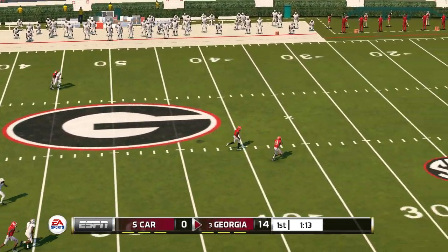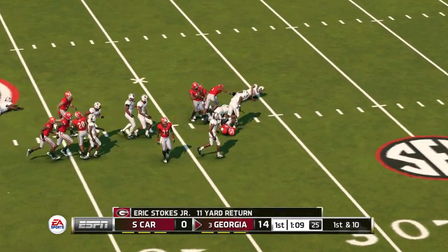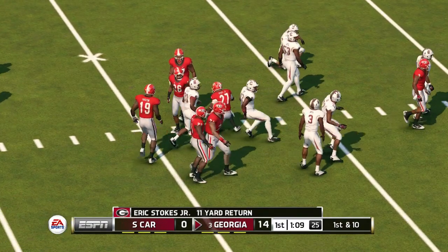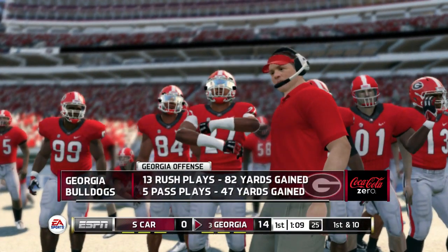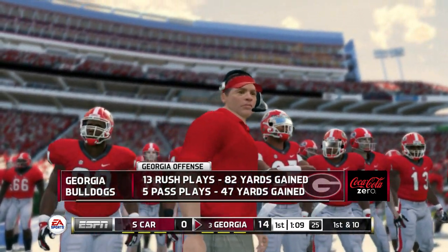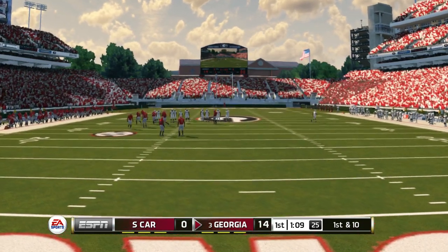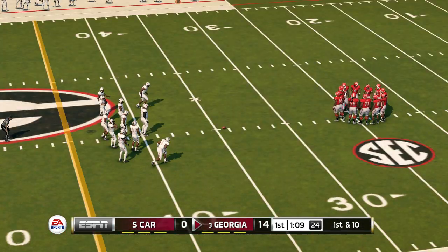It's away, and it's a booming punt. And he's tackled at the 34. Georgia's on a roll. They've really been clicking in all phases of this one early. Yeah, when you play a team like this that you know you're physically better than, just leave no doubt. Take control of the game early and try to dominate, and that's what we've seen.